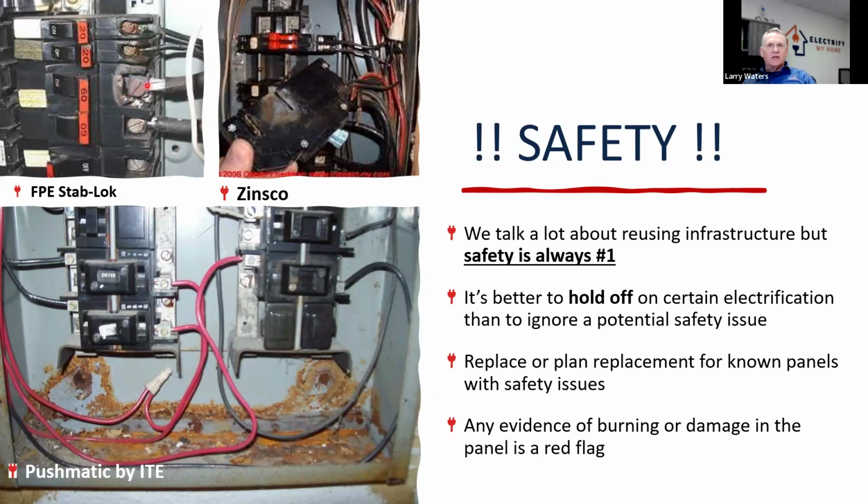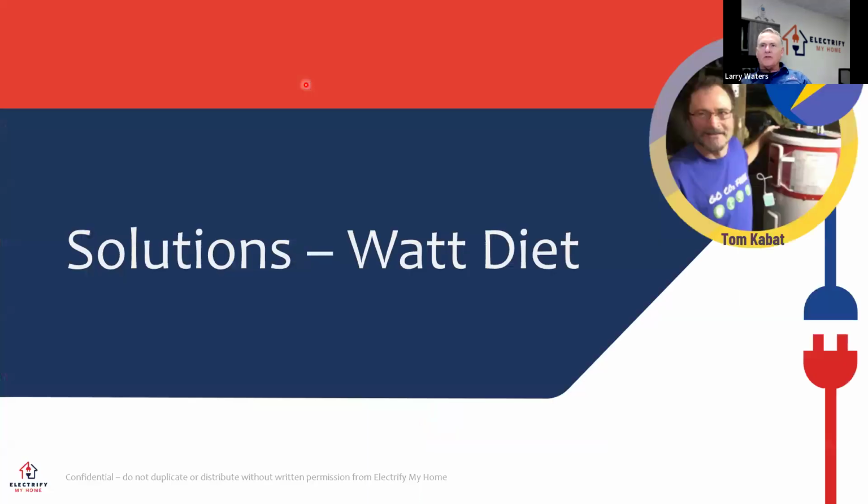But they tend to indicate on the lugs more than these Zinscos do, because you really can't see the lugs in these breakers. And so what we find is the arcing happens at the bus bar on these a little bit more. So if you're going into a Zinsco and you're going to add load, just tell the customer you're going to turn the power off for a few minutes and check it out. Make sure it's okay. Okay. Enough of the safety. That's the safety meeting for today.